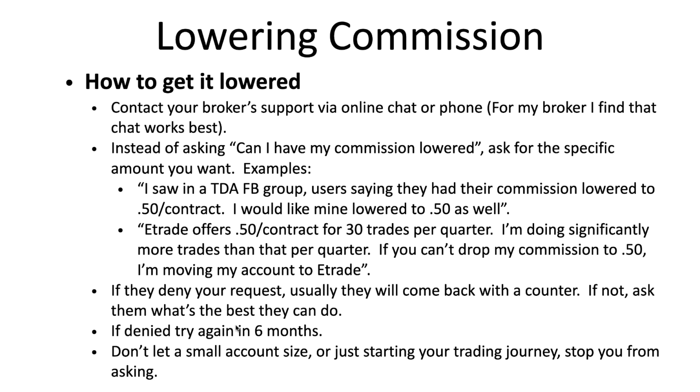So you never know. Like I said, I've seen people who are just starting out trading and able to get their commission lowered. You may not be able to get it lowered to my commission structure of 40 cents, but you probably can get it better than what they're offering to the general public when they open an account. So again, don't let your account size or you just starting out stop you from asking.